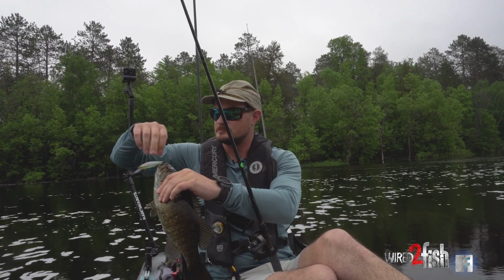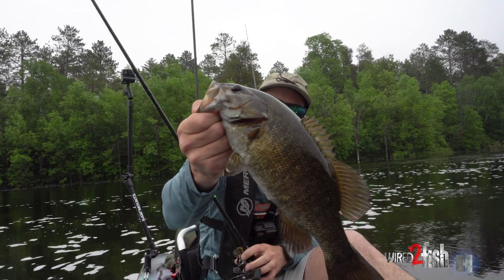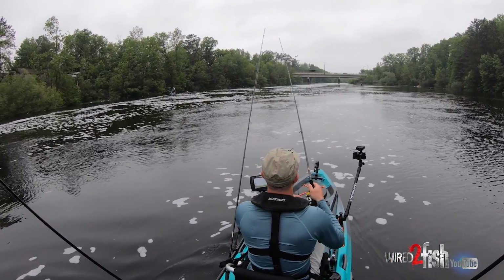But right off the grass line, I was just drifting a jerkbait through there, feeling my way around. He popped it on slack line. I have a feeling that these grass lines are going to be the ticket. Nice dark one. Just caught that fish on a jerkbait.